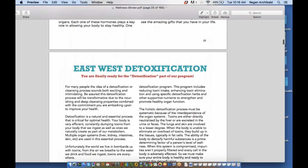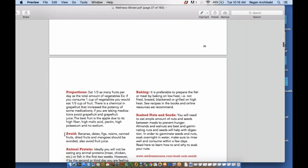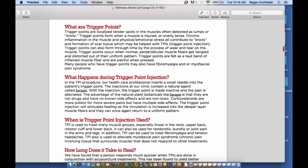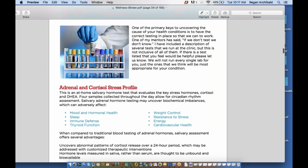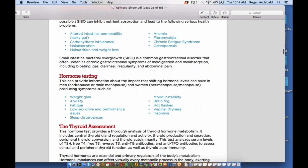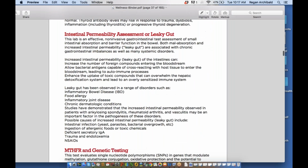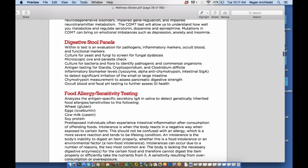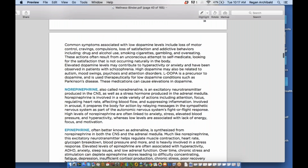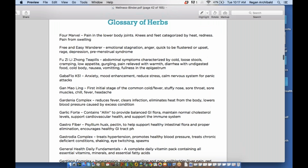I know our time's getting limited, but we have the five pillars of health, the detoxification program with a cranberry drink. We have an acupuncture explanation, what is functional medicine, and trigger points. We explain trigger points and everything you need to know about labs. Then we talk about the adrenal and cortisol stress profile, blood sugar testing, bacterial overgrowth, SIBO, hormone testing, and thyroid assessment. We try to go through a bunch of the tests. We don't cover everything, but intestinal permeability, MTHFR and genetics, stool panels, food allergies and sensitivities, and neurotransmitters. Then we list out what the neurotransmitters are. It's very interesting. We talk about SpectraCell, testing their micronutrients, and then here's what Kate was referring to as our glossary of herbs.